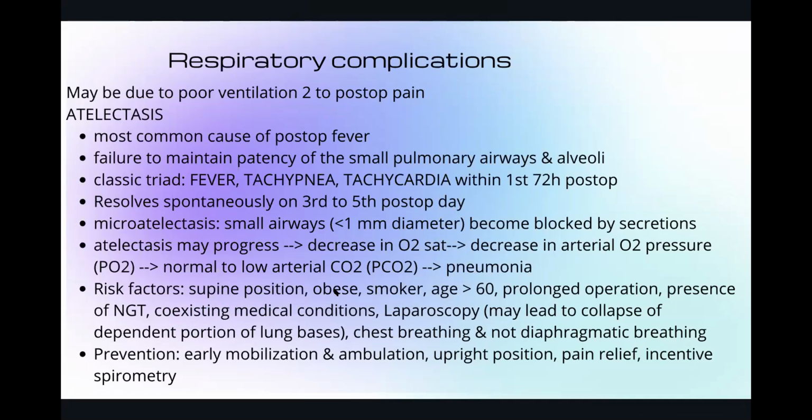Obese patients are more prone to atelectasis. Also smokers, those people who are more than 60 years old, if the operation was prolonged, if there's an NGT, if there's a coexisting medical condition. Laparoscopy is more a risk factor for atelectasis, because if the oxygen pressure is not really balanced, it may lead to collapse of the dependent portion of the lung bases. Another factor is if the patient is doing chest breathing and not diaphragmatic breathing because it's painful.